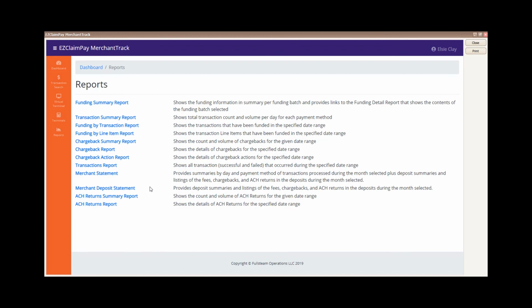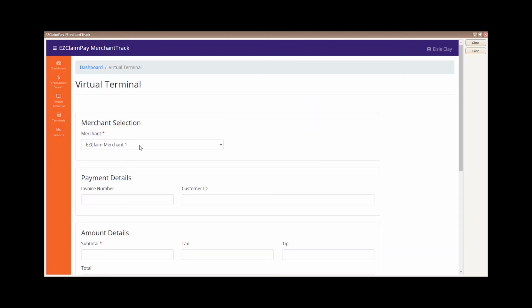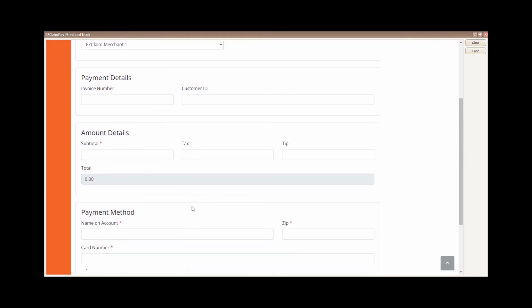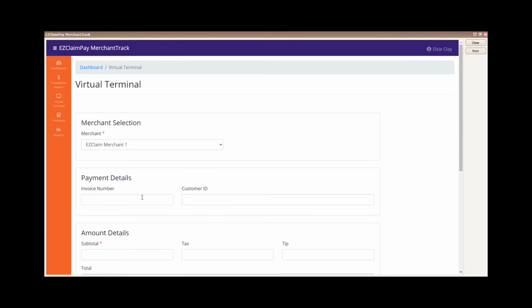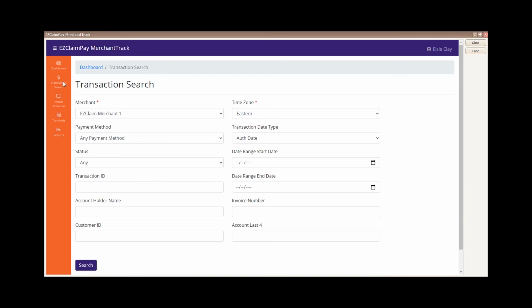And you also have a virtual terminal here as well. So if I want to enter any debit cards or ACHs here, I can do so. It also gives me the ability to search for transactions if I'm looking for a particular one for the day.